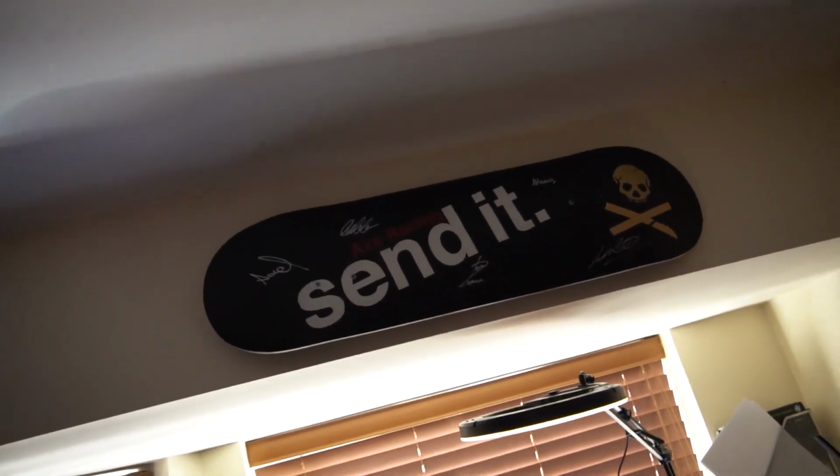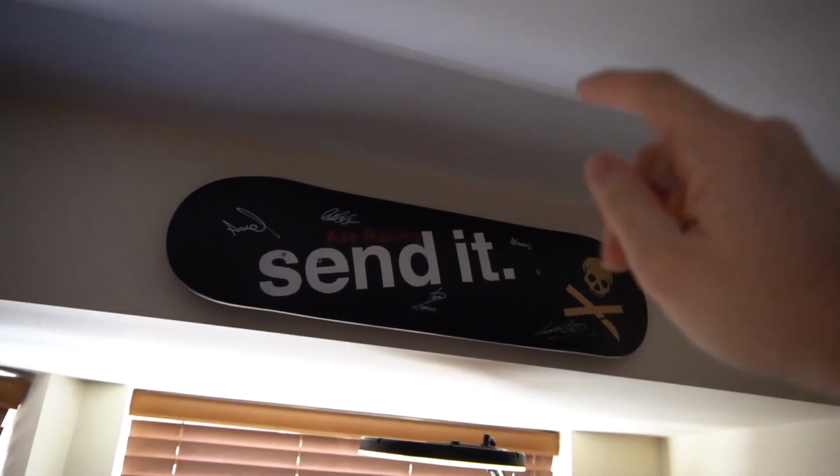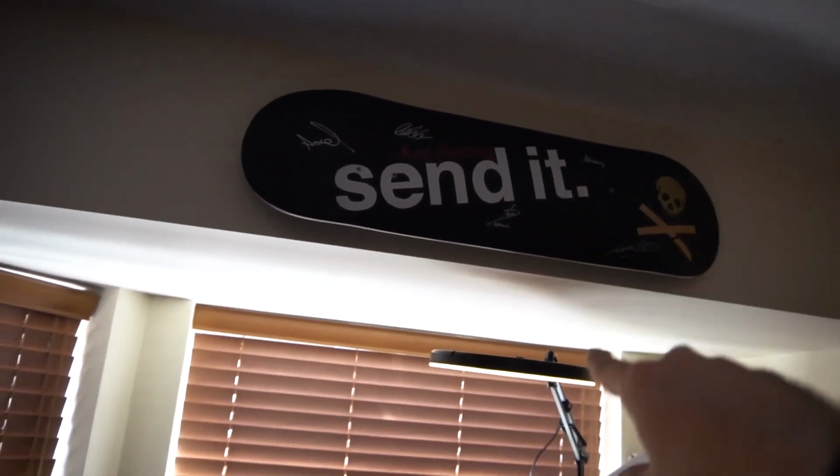Up here we got the Send It skateboard. Now what I decided to do here was I got all of my team for this year. Anyone that jumped in a bobsleigh with me, I've had them sign it. Missing two, Marcus and Chris, they got to get on that, but that's what's going on here.